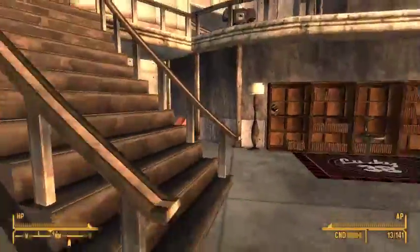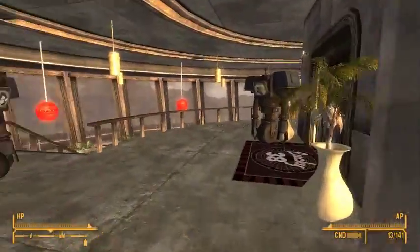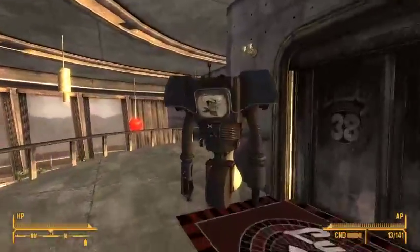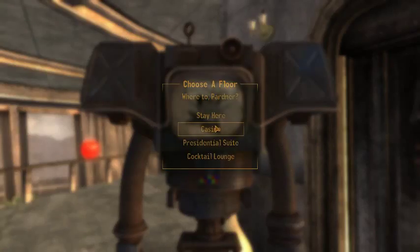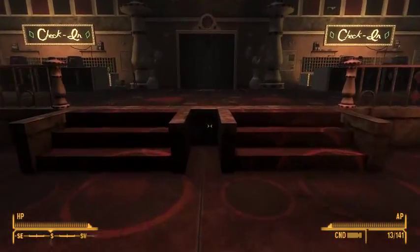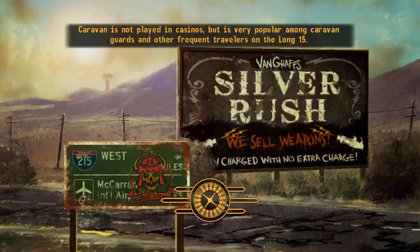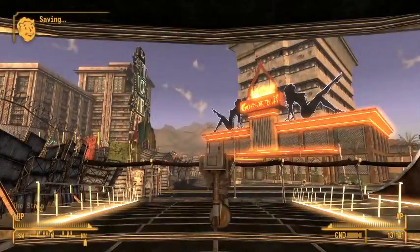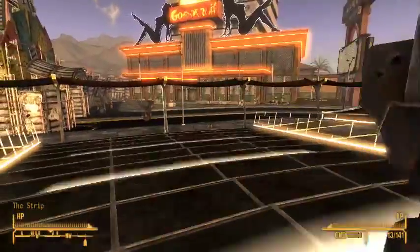The machines are still Mark 1. Penthouse floor. Take me to the casino. Casino floor. Yeah, we didn't get to see what it looked like outside after that. Thought there would be robots destroying things.